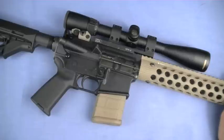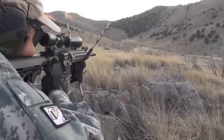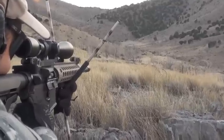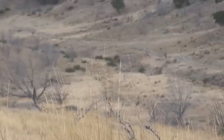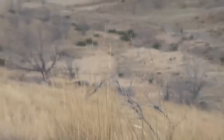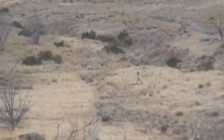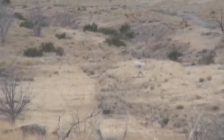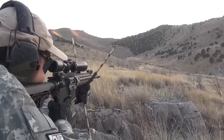Nothing fancy. Hit. Hit. Hit. That's a tough shot. Nice. Aim at the same point.